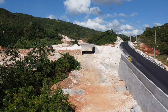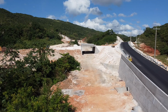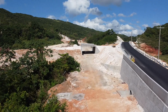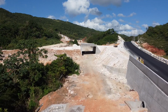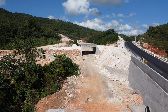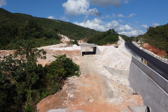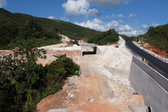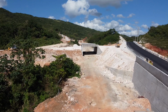So the highway, okay, let's go through the alignment so you know where we are. The existing highway ends in Maypen, but that highway is to run from Kingston to Montego Bay. So they're building it out in sections. So the section from Kingston to Maypen is open, and they're now working on the Kingston to Williamsfield leg. So that's what we're looking at today.